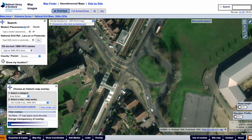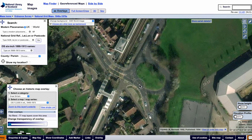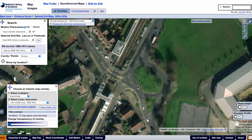And that's the satellite view of what that roundabout looks like today. So if you've ever wondered why there's a roundabout here, it was just an initial attempt to try and reduce the traffic that was queuing up to go through that narrow gap.